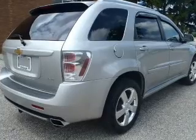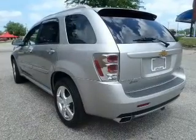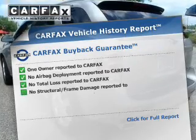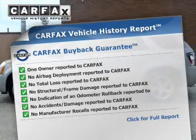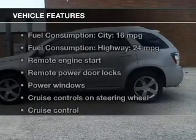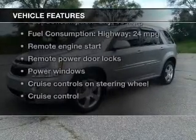Anti-lock brakes help to bring your vehicle to a safe stop. Heated seats are a desirable comfort feature. This automobile comes with a Carfax report, which reduces your buying risk by providing the vehicle's history before you purchase. And with these notable features, you won't want to miss out on the opportunity to own this amazing ride.